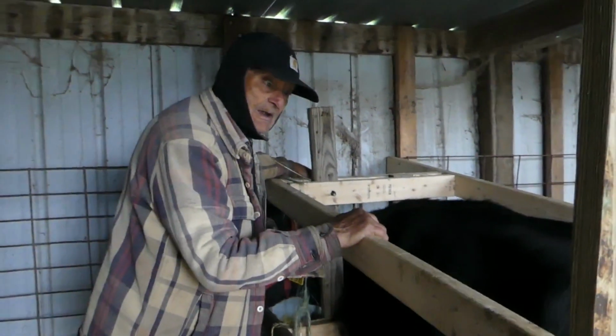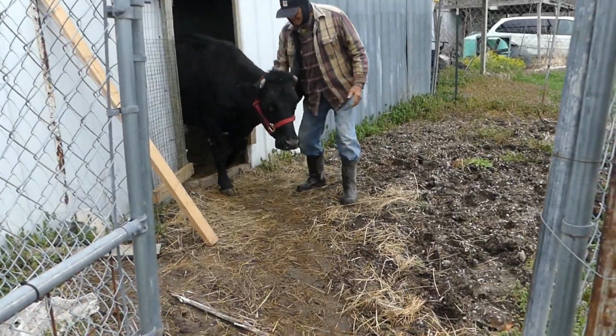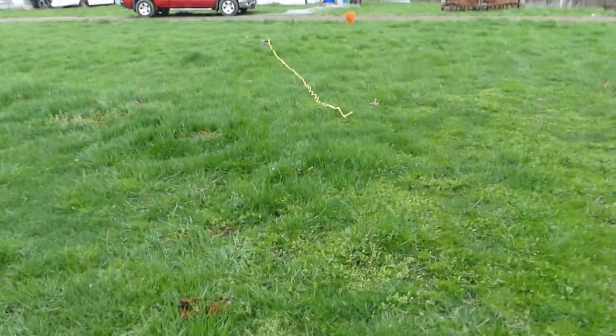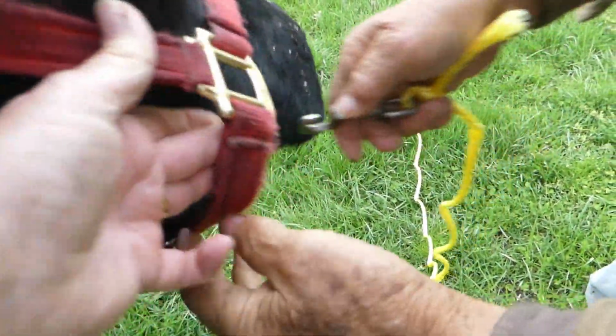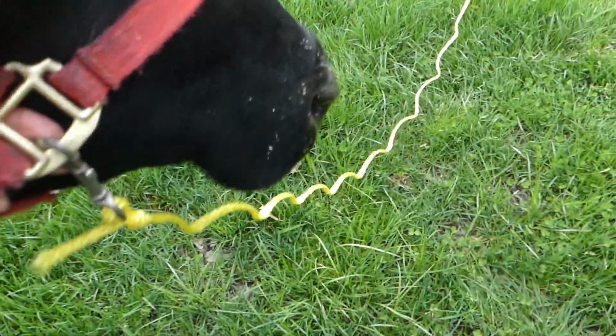Okay, we got a plan what we're going to do. First, we're going to have to get her out of here. Okay. This way, girl. We're doing something a little bit different. Want to go a different place? See that yellow rope out here in this lush green grass? Okay. We're clipping her to this yellow rope.